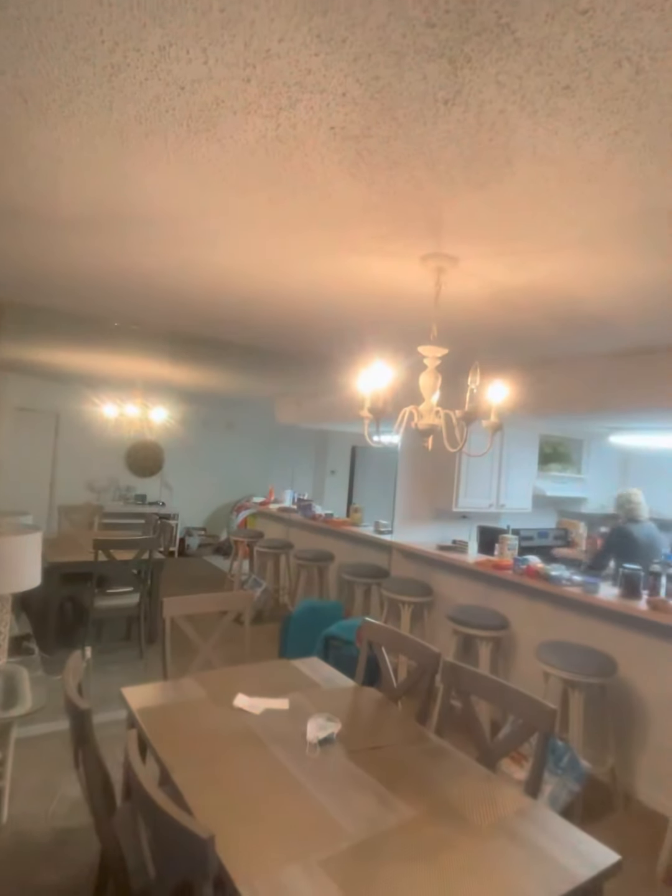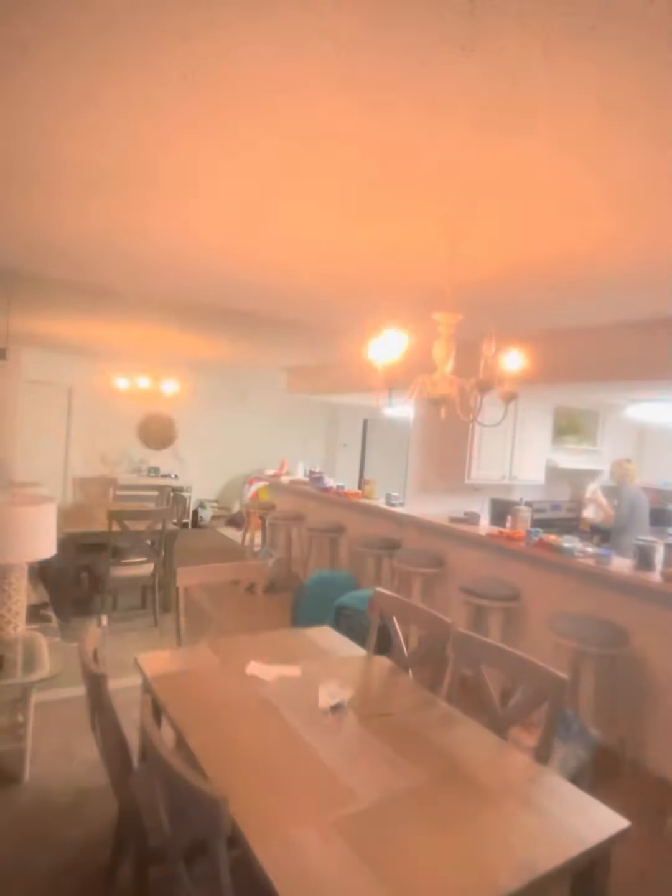Here's the kitchen. Here's the little dining room table. Chandelier. It's dimmable. All right, this is a little weather by yard, right? Here's the living room.